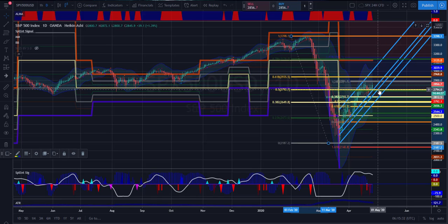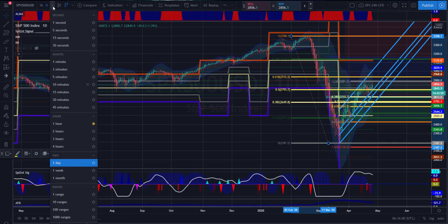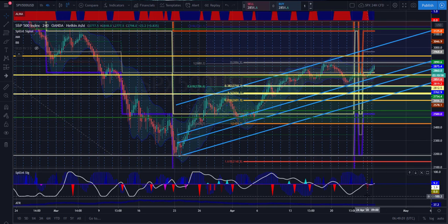Now we can probably look at 2810 for the brave bears, or 2770 maybe as a signal to really engage in more selling pressure, with some caveats. We would have to look at behavior on channel lows. Let's go back to the 4-hour chart. On the 4-hour chart, we see the signals down, up. These are weak signals with strength hovering around zero. There is obviously some momentum, some inertia here.